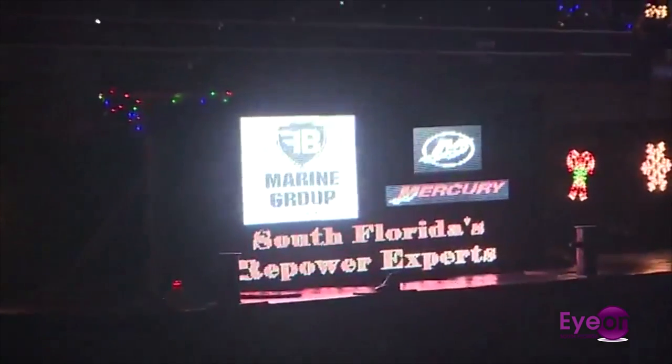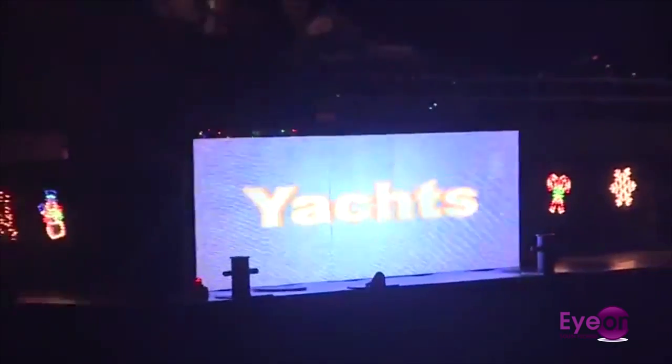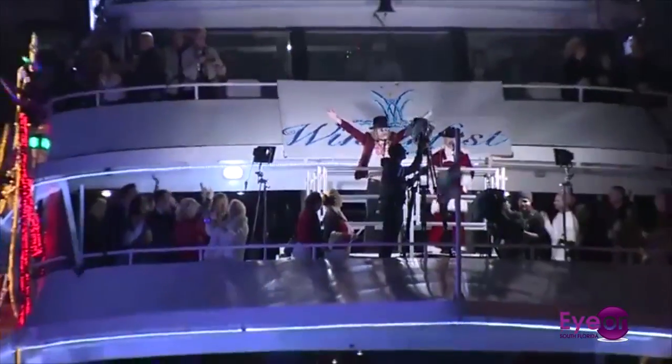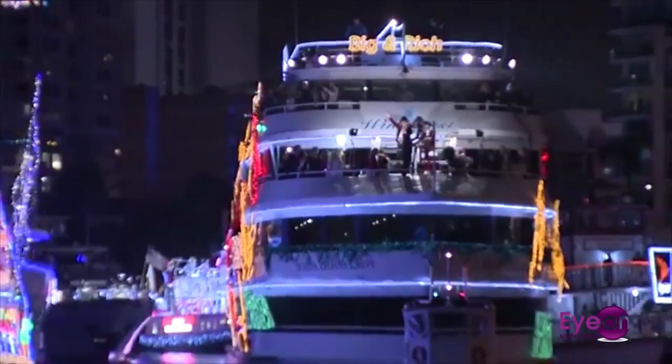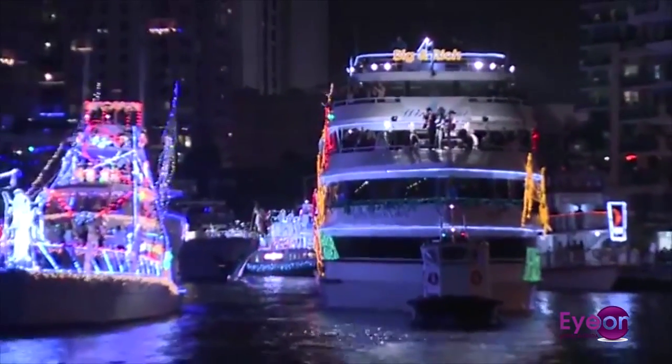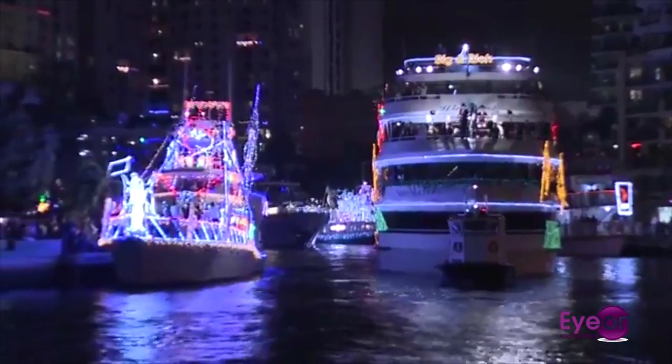A big thank you to FB Marine Group and Dynamic Effects for bringing the bada bing, bada boom to the parade. I love fireworks. And the fireworks, of course, always indicate this is the beginning of the parade. And there she is, the first boat out of the gate. This is JM Lexus Grand Marshal Showboat, and she is gorgeous.